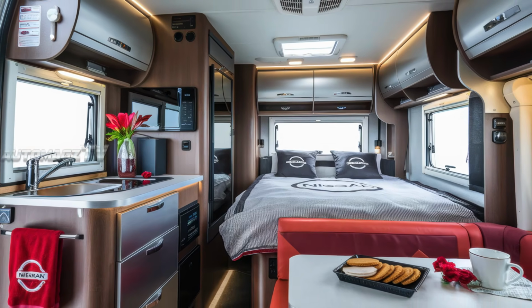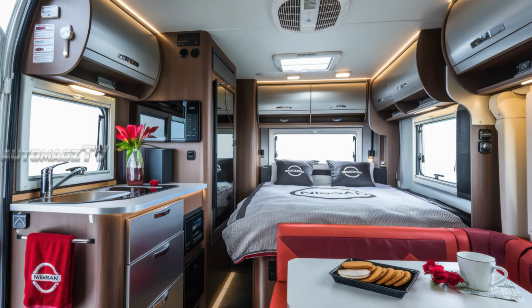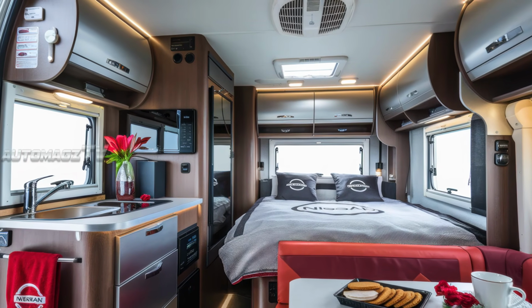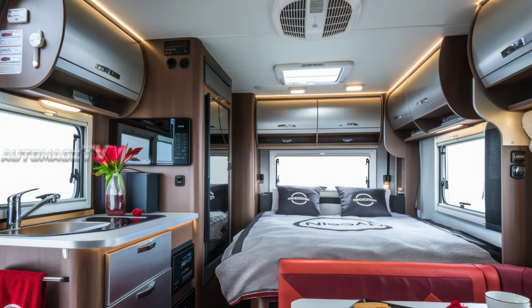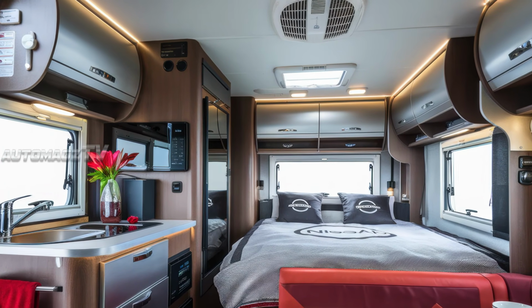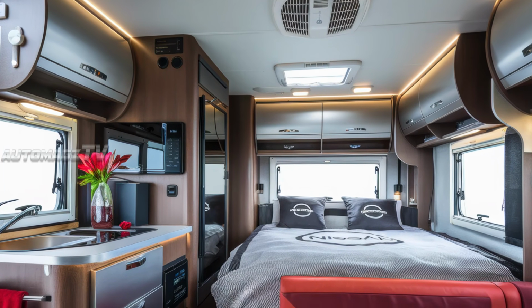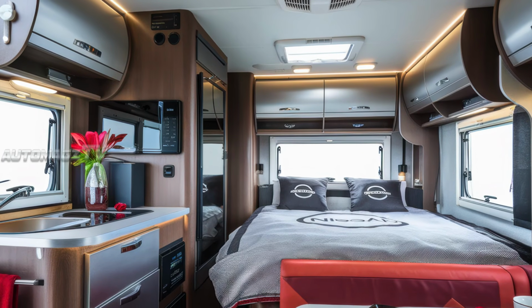Towards the rear, you'll find a dedicated bedroom area with a cozy double bed, premium bedding, branded with the Nissan logo, and stylish overhead cabinets. Large side windows ensure natural light by day and stargazing by night, while privacy curtains turn it into a perfect retreat. Completing the interior tour, the kitchen set is beautifully compact yet fully equipped.